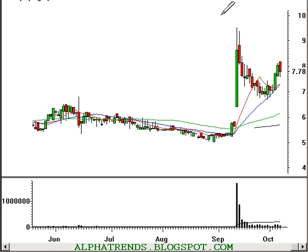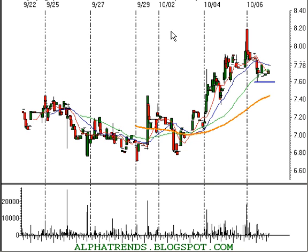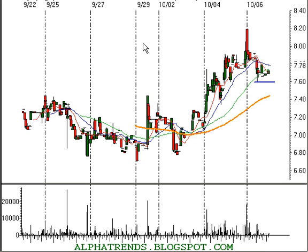RFIL, this is RF Industries. Now it's been up a couple days in a row, and I'd suggested a stop of $7.60. I don't know, was that actually hit today? There was the low, $7.60. So should have made maybe a few pennies on that one. That stock is just really too thin to get involved with, honestly.